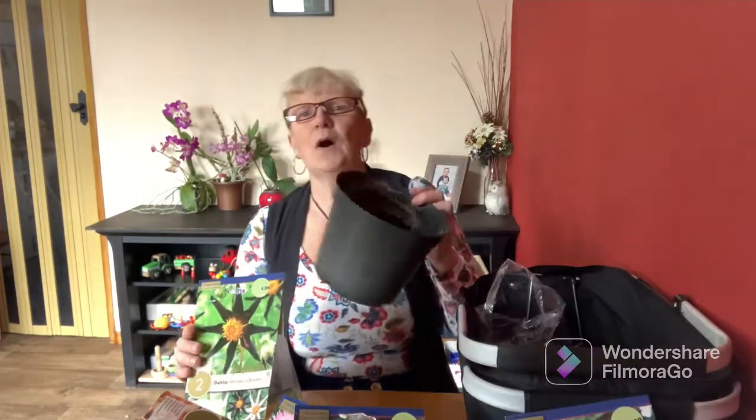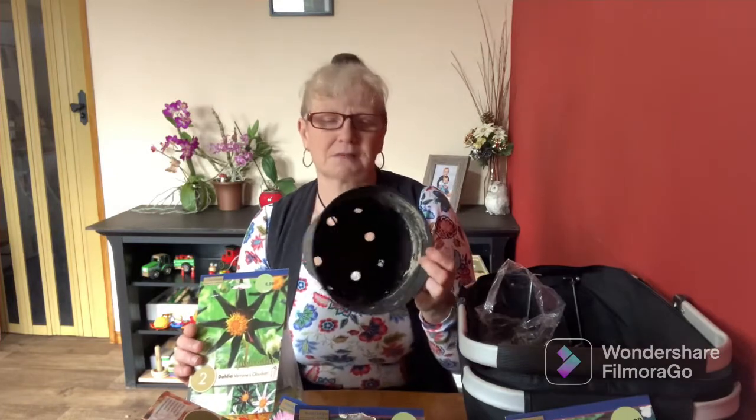The plan for all my dahlia tubers is to pot them up into pots between 7 and 9 inches. So I'm going to pot these all up, one plant in each pot, and start them off in the polytunnel. And when we're past all risk of frost and I feel they've got stocky and strong enough, I'll be able to plant them outdoors in the raised beds.